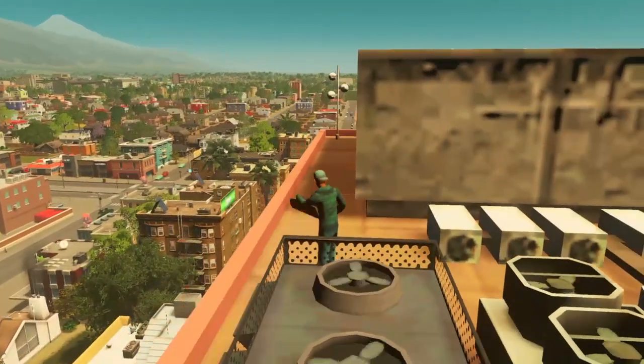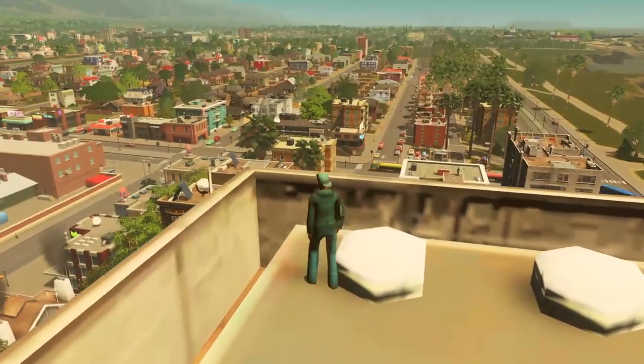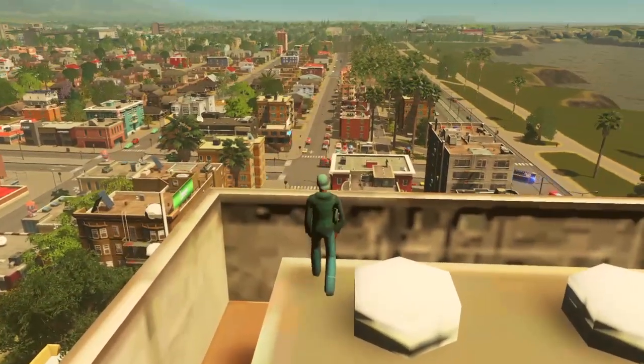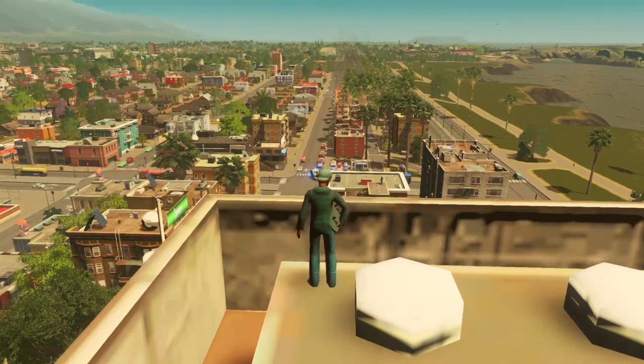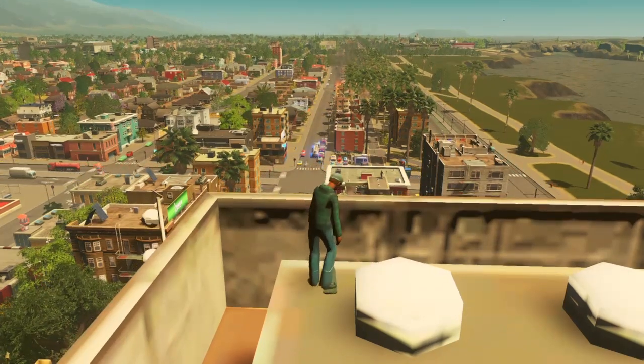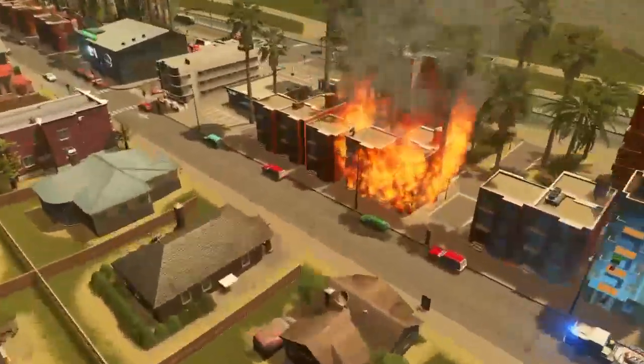And then the rest of Roslyn, just do some skateboard tricks up on the roof. That seems fine. Just crawl up here to the part where you're not supposed to be. And there's a massive fire right down over there. So that's great news too. Always love to see that. Let's go ahead and check it out.